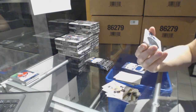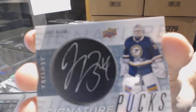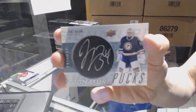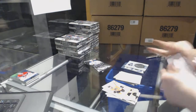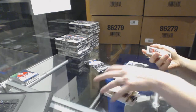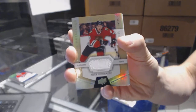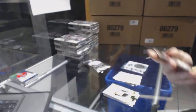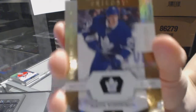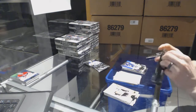We've got a signature pucks for the St. Louis Blues, Jake Allen. We've got a rookie jersey number to 399 for the Chicago Blackhawks, Nick Schmaltz. And a rookie number to 999 for the Toronto Maple Leafs, Nikita Soshnikov.